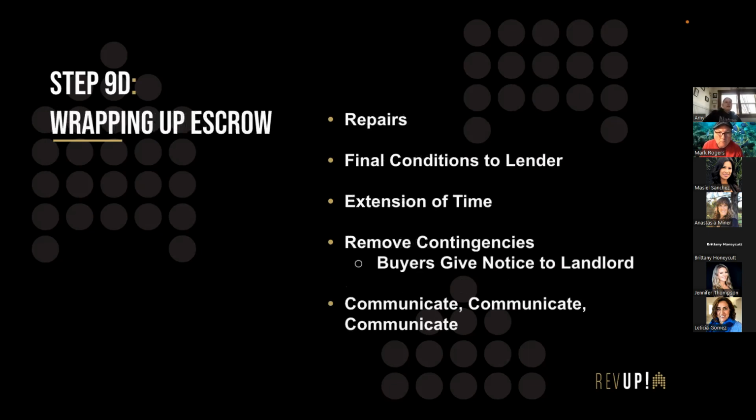All right. Once we get through inspections, once the file's been underwritten by the lender, we move through that first week and a half period of time. We've got the preliminary title report, title's doing their thing. Then we're going to move into this wrapping up escrow period. This is where we're going to negotiate any repairs on a request for repair form. We can do that in the form of repairs, a credit, or a price reduction. So there's several options, or you can do a combination of all three.